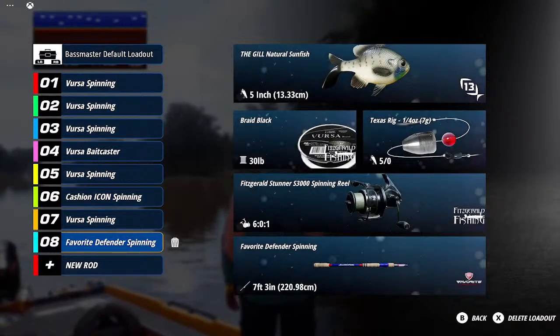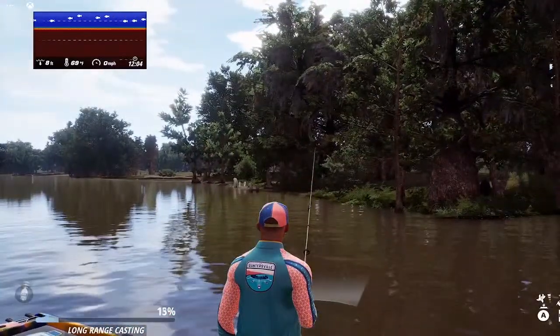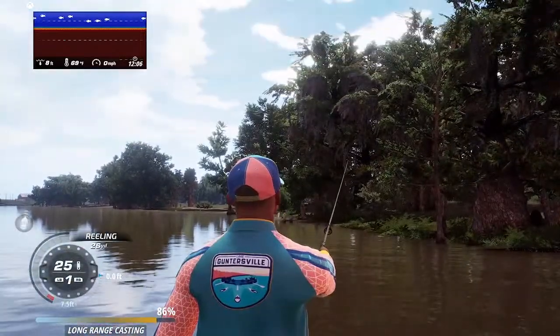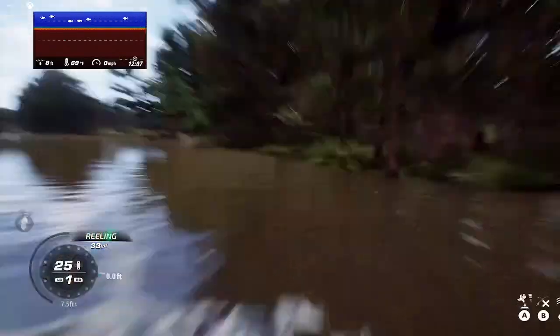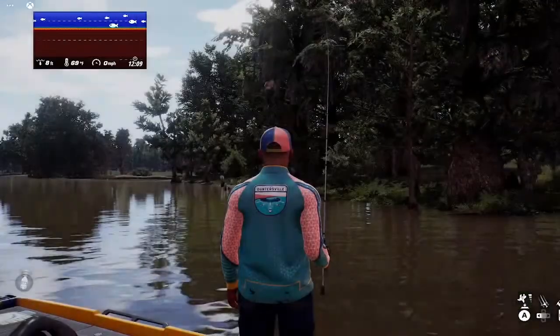I do just switch between the shad and the sunfish. Sometimes I put it right in front of them. Didn't want to bite it. Change colors. So try a different color shad. Try the purple shad. Right in the bushes. I swear to God, I must be fishing with my wife right now.